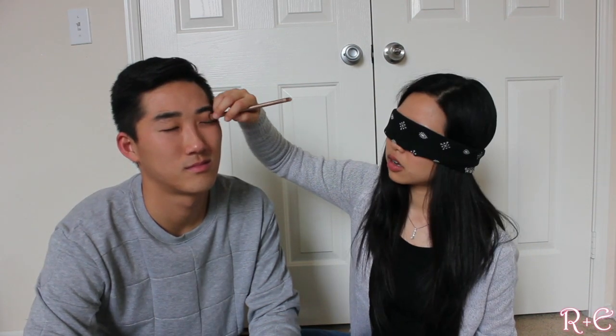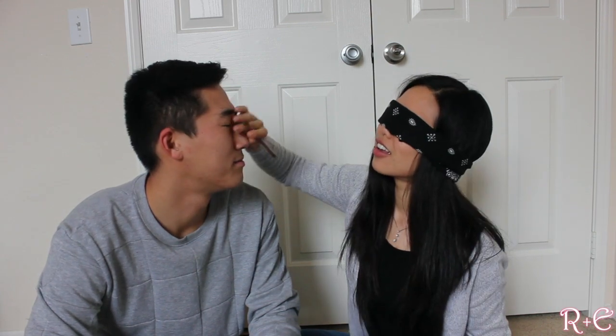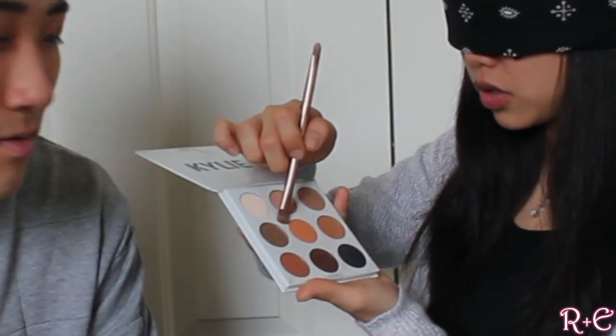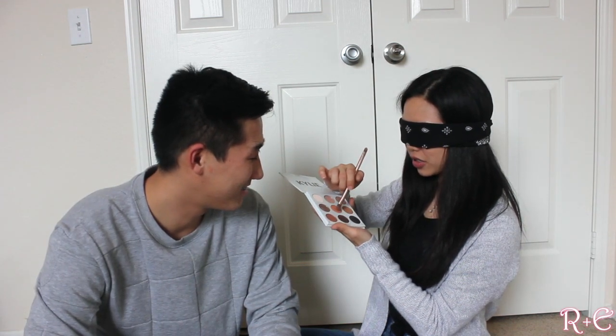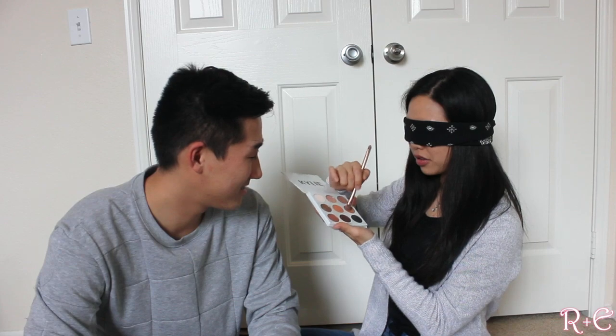Eyeshadow. Just pass me one that you want. There's four different ones. Kylie XOXO. Ooh! Nine different shades that we're gonna pick between. I kind of know where everything is. I really like this shade a lot. So we're gonna start off with this one. We're just gonna use it as a base. We're gonna go in with this one. Probably this one, and mixed in with this one. That's four different colors mixed in one.